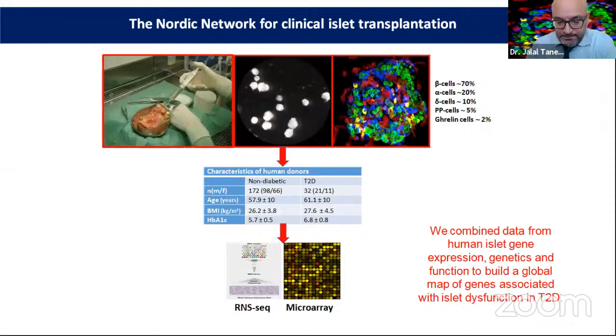So we were fortunate, I would say, 9 or 10 years ago, when I was working in Sweden at that time, to start building up a collaboration between Lund University and what we call the Nordic Network for Islet Transplantation, where they started to provide us with human pancreatic islets. We were able to build up really a good, one of the biggest cohorts when it comes to human pancreatic islets. Sorry, we collected islets from 200 donors.